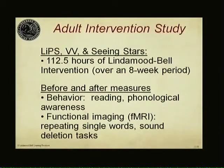The folks who got this were just half of the dyslexic subjects that we had. So we divided the group in half, and half of them got the instruction, and half of them did not. During that period, then, we were looking for changes in dyslexic brains that would take place as a function of the stimulation they were getting when they did LIPS, VV, and Seeing Stars. It was whatever they needed. It was a needs-based instruction model. And after they finished, we wanted to be able to tell the difference between what changes in a dyslexic brain.